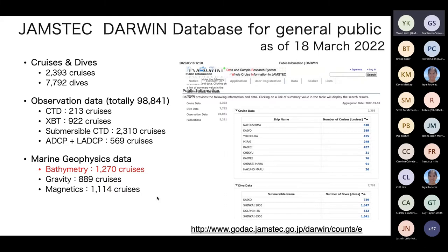These are the data in the database site: cruises and dives, more than 2,377 dives of observation data in total, and marine geophysics data, including bathymetry data from 1,270 cruises. Gravity and magnetics are also included in this database site. And I'm happy to provide all of you with data offline. Please let me know if you need data sets around Japan from our research vessels. I'm happy to provide them, and we have actually been providing them since last year to NIWA and Ramont.